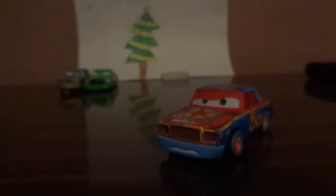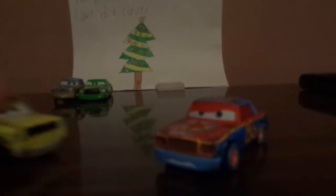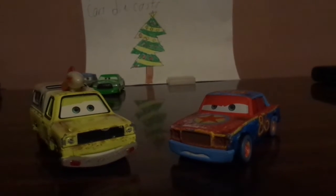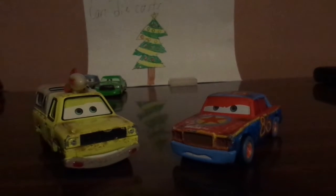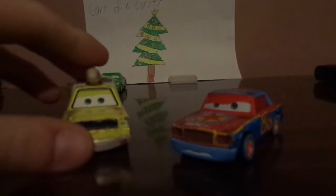And let's compare him to other cars with the number 86, like Chick Hicks, for example, who both share the same number. And let's compare him to other cars with Pixar references. We got Todd the Pizza Planet truck, who made most appearances in the Pixar films except for The Incredibles, and he has also appeared in all three films, and is also one of the Crazy Eight contenders.